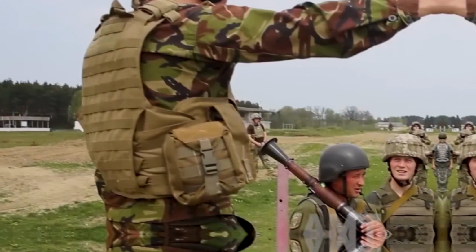Because of all these great qualities, the RPG-7 became the most widely used anti-armor weapon in the entire world. Think about that for a second. Out of all the different weapons that all the different countries could choose from, more of them picked the RPG-7 than any other similar weapon.